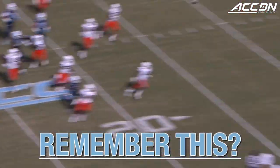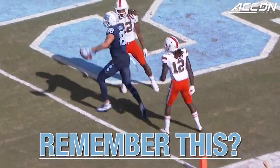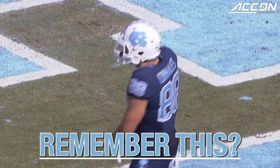Ratliff-Williams in motion. That's a backwards pass. He throws! Touchdown! Beau Corrales!